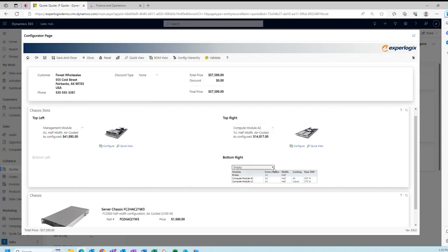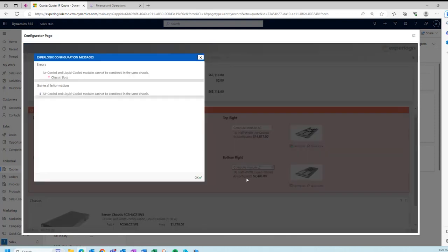So going in here, I also have the compute, which is liquid cooling. And if I add this one, we get an error. It says air-cooled unit models and liquid-cooled unit models cannot be combined in the same chassis.